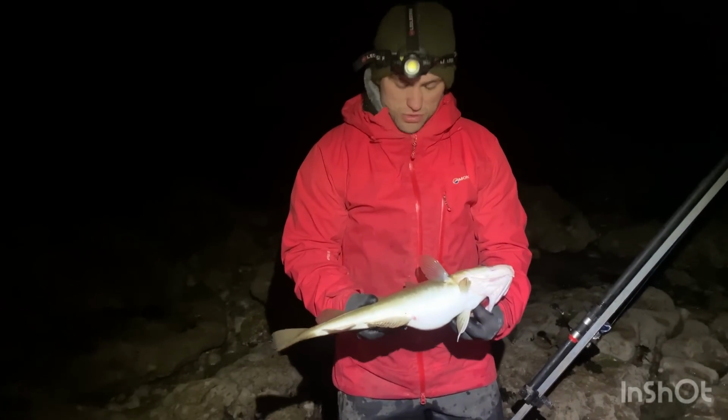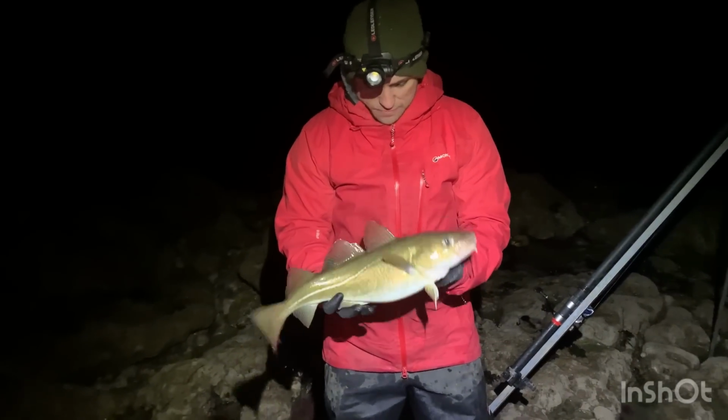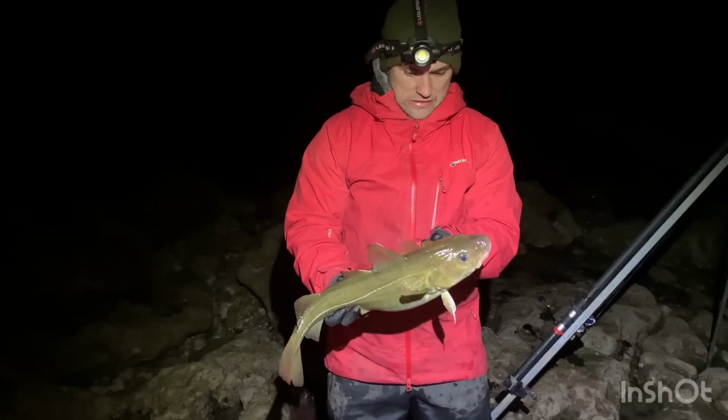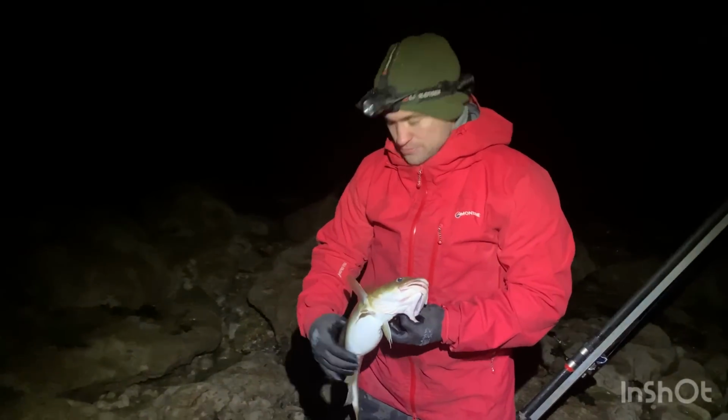Cast a bit further out with a bit smaller bit. Nice. But yeah, it's got some nice markings on it. Nice fish. Yeah, very nice. Would have been a rock pool, I might take this one back. Aye, why not? It's only a pool. Nicely done, mate. There you go.